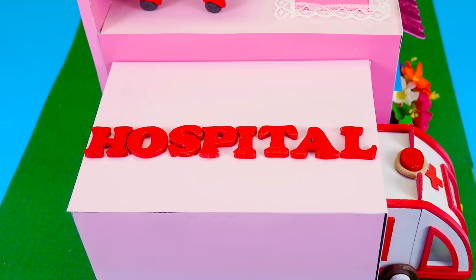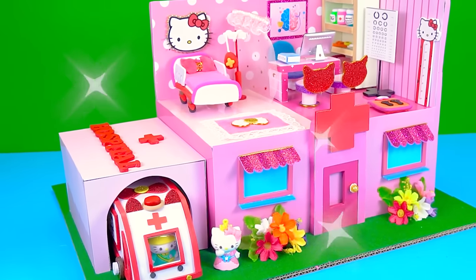Turtle. Good job! The kitty hospital is completed. I really like this.